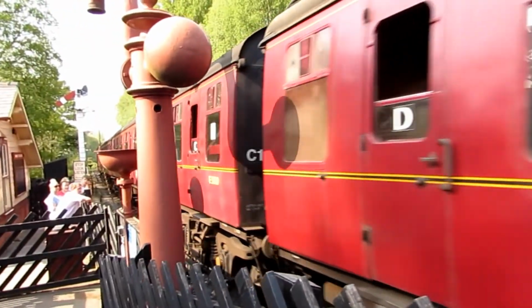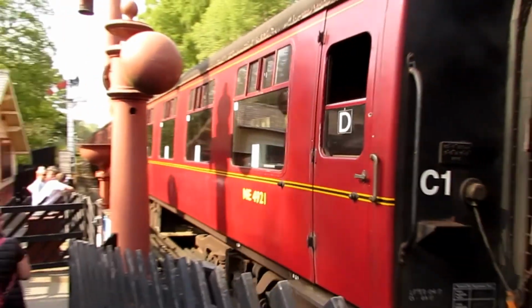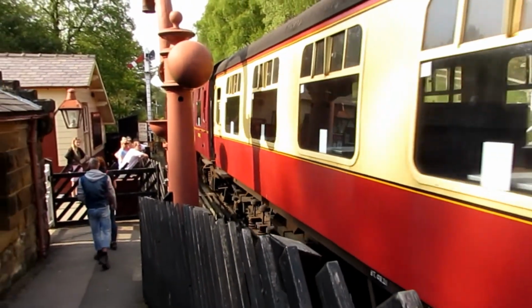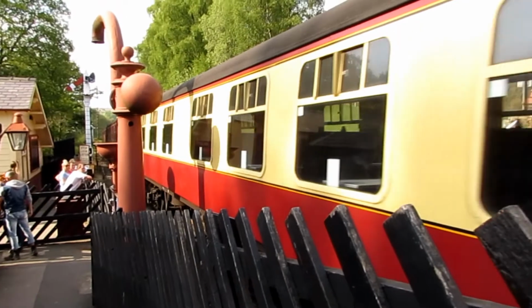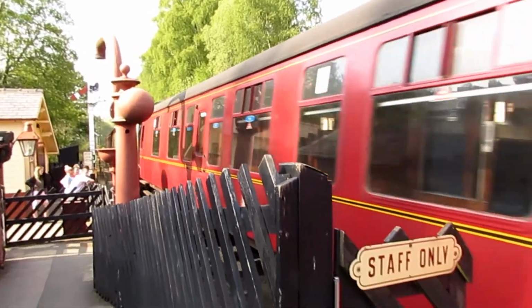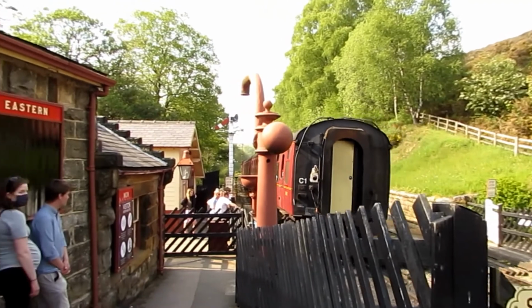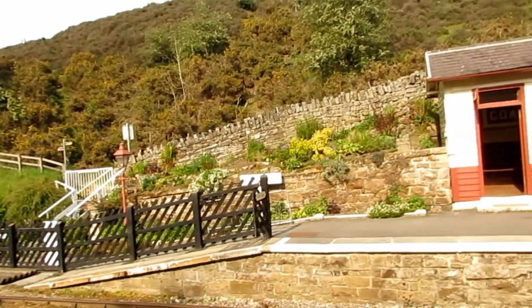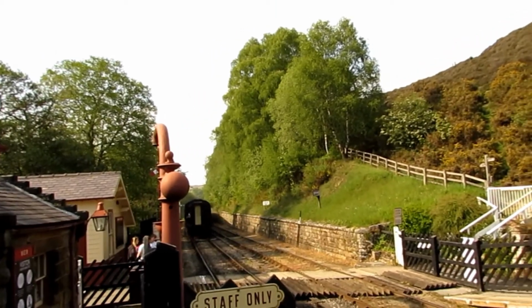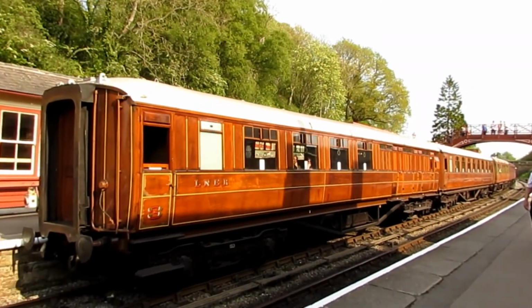Wow, that was brilliant. We were so lucky that the steam train came. It's amazing. Wow, it's quite a long train. Beautiful cabins. Can just about be seen. And now this one is just setting off.